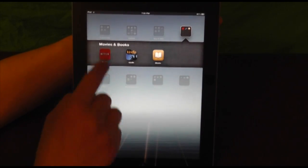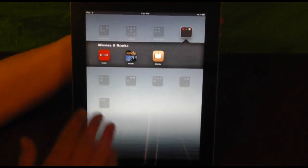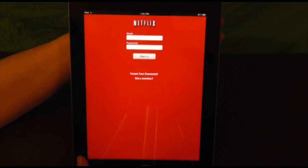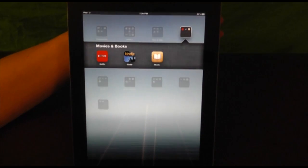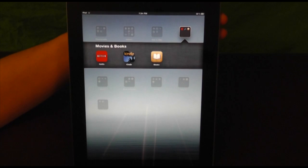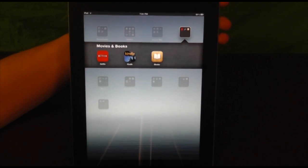If you're looking for some great movies, obviously Netflix will be that choice for you. Whether you're managing the queue or you're watching instant streaming videos, Netflix just definitely works out as one of the best apps out there for being able to stream videos, watch videos, have all the videos, and manage your queue all at the same time. It works out really well.